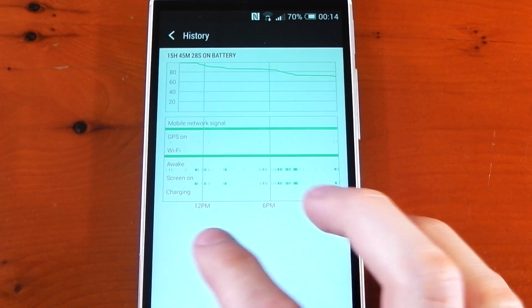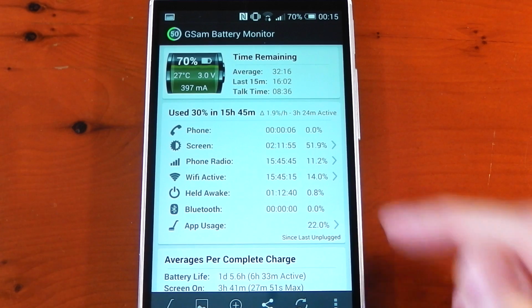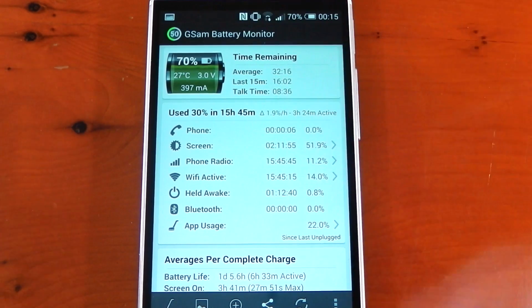Now, you can't see the screen on time here, so I did install the GSAM battery app, and this tells you the screen on time. You can see I had 2 hours, 11 minutes of screen on time. It was on for 15 hours, 45 minutes. Wi-Fi was active for 15 hours, 45 minutes as well. But I had 70% left. That's pretty exceptional battery life for me. I've never seen that on a device I've had previously, so very good there.